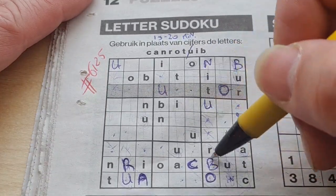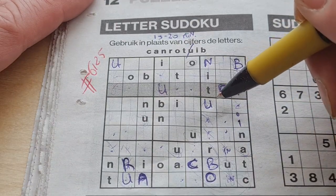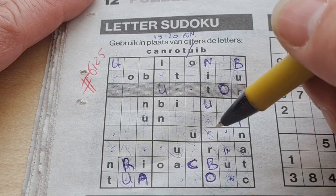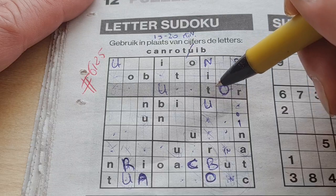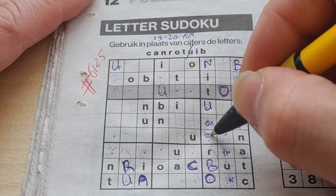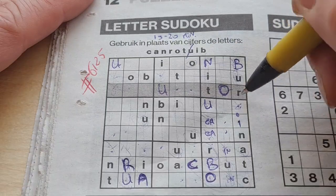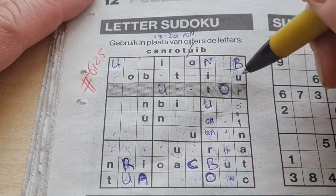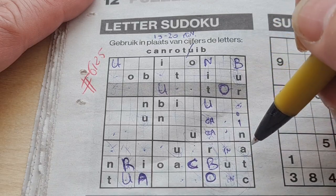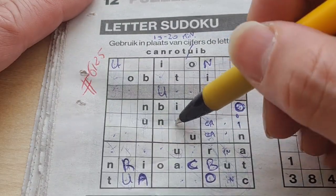Two missing letters in this column, the letter C is missing and A is missing. C and A, okay. One letter is missing in this column, O is missing here, the O here. O.